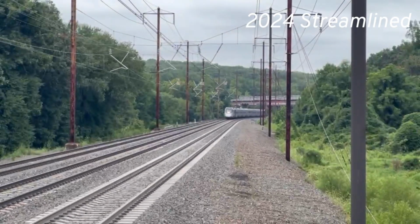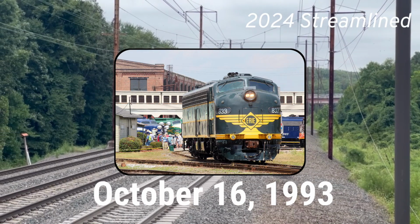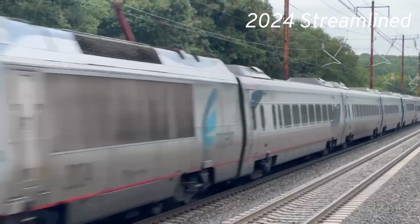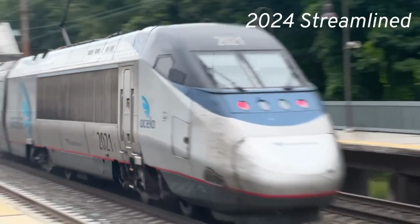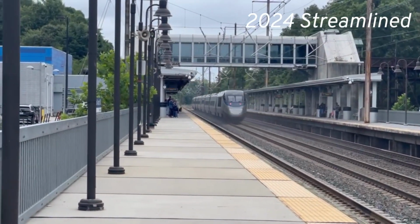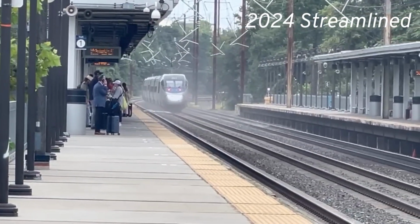The Poconos Express ran from Hoboken to Honesdale, Pennsylvania, powered by 2 Erie E8 passenger locomotives. Besides the excursion date of October 16, 1993, there isn't really much to say here. Now, let's talk about the one that really matters, and the one that you've probably heard of.